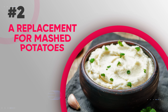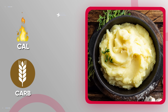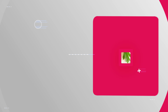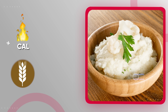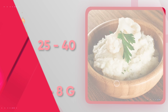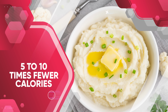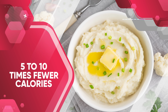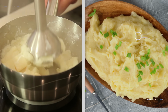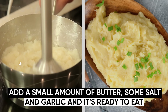Next is a replacement for mashed potatoes, which I personally love, but just 1 cup of mashed potatoes typically contains around 215 calories with almost 35 grams of carbs. Meanwhile, 1 cup of mashed cauliflower will only have about 25 to 40 calories with 5 to 8 grams of carbohydrates. That's 5 to 10 times fewer calories, and mashed cauliflower actually tastes delicious, very similar in taste to regular mashed potatoes. You just boil a head of cauliflower for 10 minutes, throw it into a food processor, and then add a small amount of butter, some salt, and garlic, and it's ready to eat.